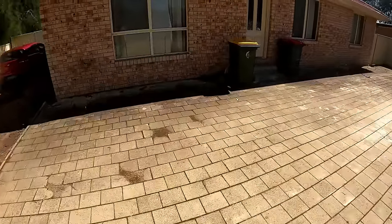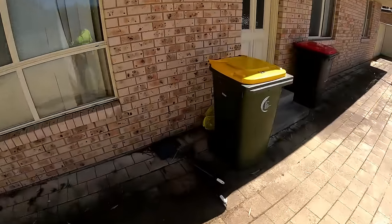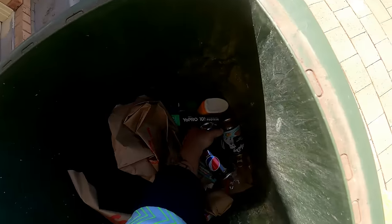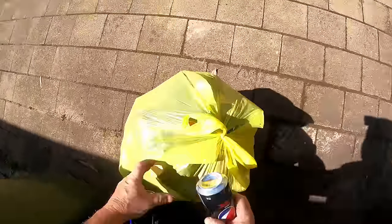Righty-ho. Back to this lovely lady that puts them out behind the bin. Oh, there's a couple in there too. Got to keep on top of it, otherwise they go in here. There's always something in there.